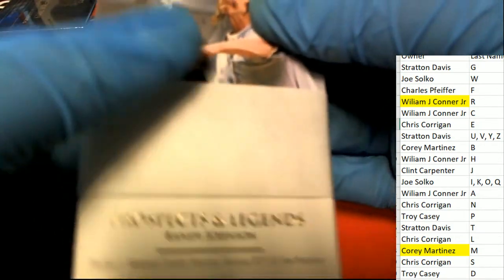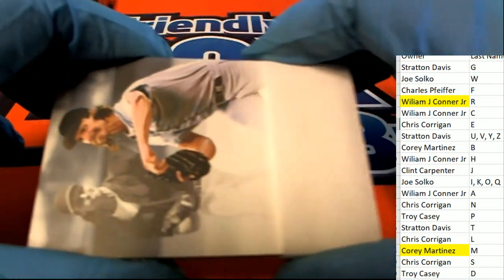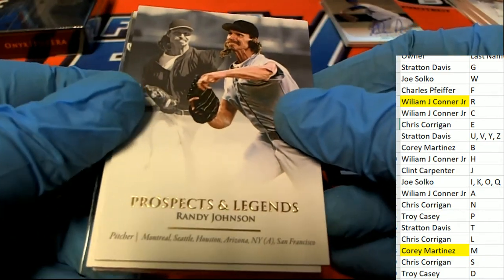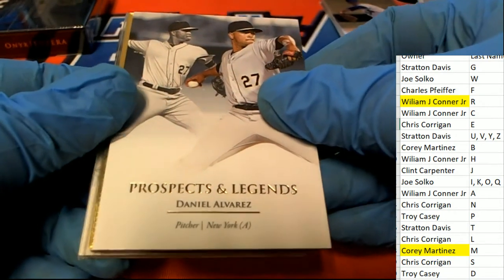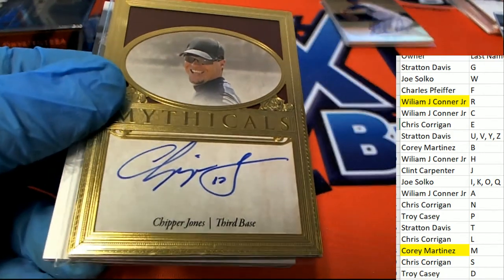Randy Johnson. Prospects and Legends, Randy Johnson. And here's Daniel Alvarez. Chipper Jones.